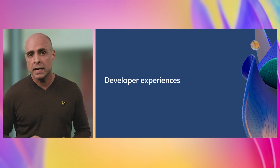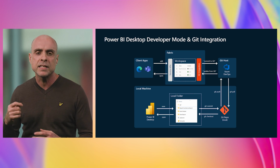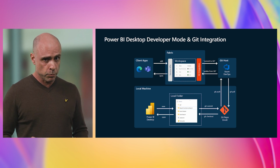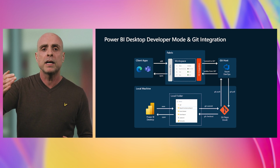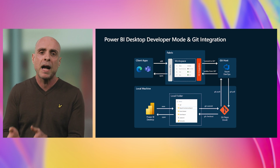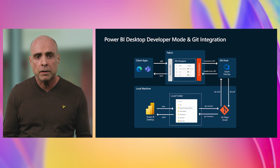Now let's switch gears and talk about developer experiences in Power BI. Developer mode enables source control and CI/CD integration for Power BI desktop authored datasets and reports. We're providing native integration with Git from the Power BI service that can be optionally integrated with Power BI deployment pipelines. And as you'll see in the demo, instead of saving to a PBIX file, you simply save to a Power BI project, which places the artifact metadata on the file system so you can check into source control.